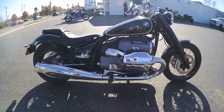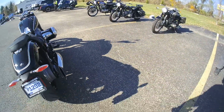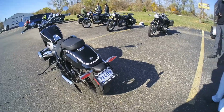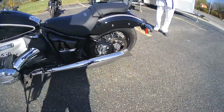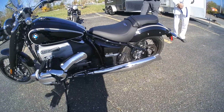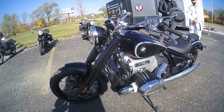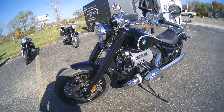1800cc boxer, air-cooled. It's air-cooled, right? Or is it transmission? Air and oil. Okay, so it's basically an oil head, right, not an air head? A lot of people don't like the pipes, but I think it's because they have the catalytic converters in them, so it's kind of a requirement. I love the forks. So we're going to take it for a ride here.